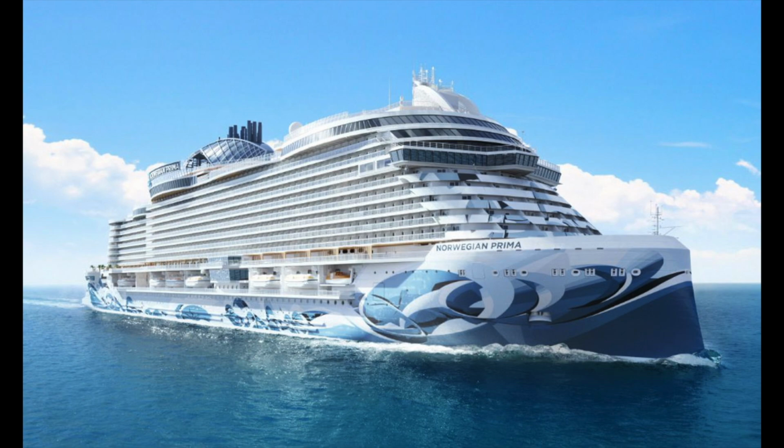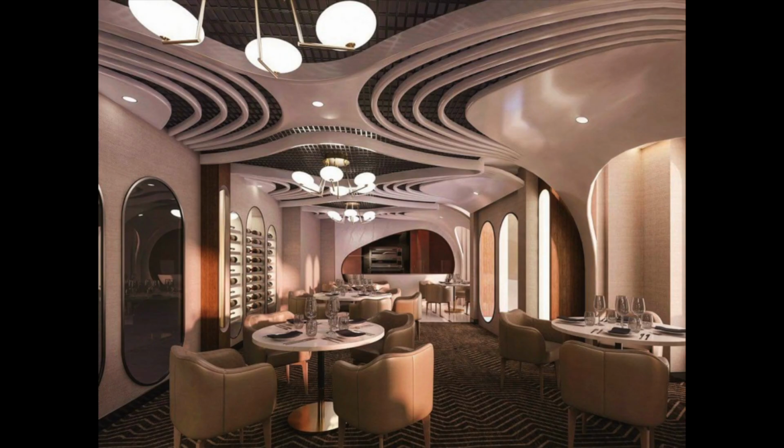Some of the other few things that we do know about the ship that have been announced so far is that we do have Onda by Scarpetta, an upscale Italian restaurant that originated on the Norwegian Encore, which just came out in 2019. Besides that, no official announcements yet, but there are going to be quite a few things that we are going to see on the ship, and we will just have to wait until Wednesday, May 12th, to find out.